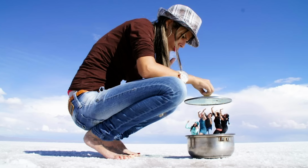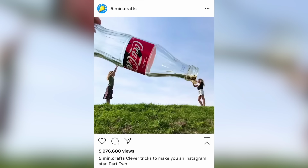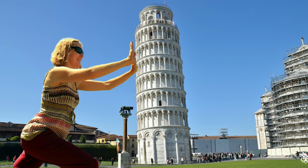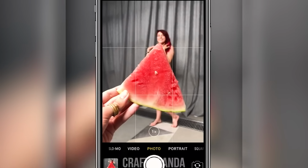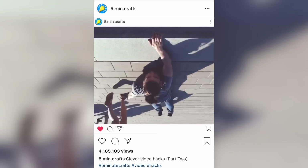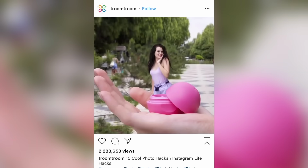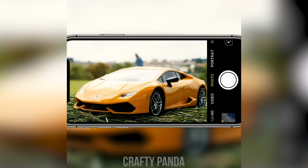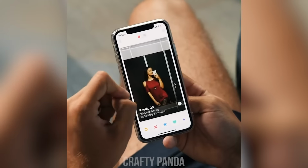Now, I would define forced perspective as kind of like optical illusions, where you can make your subject seem bigger or smaller, or at a different angle in relation to the objects around them to create a titillating image. I feel like the classic example of this is the holding up the Leaning Tower of Pisa photo, and these hackers love this trick. Whether it be a watermelon dress, falling off the side of the sidewalk, blowing dudes off your hand, popping out of a chapstick holder, or tricking women on Tinder into thinking you have a Lambo, which is the subject of an extended playout in this video by Crafty Panda.